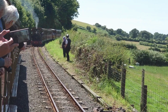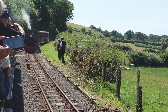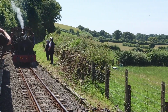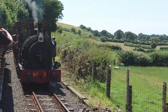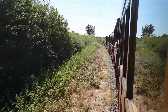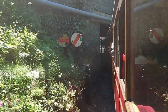Down the valley again at Brynglas, and we're waiting for Sir Haydn with the up train. The sun shines as we enjoy the final section back to Wharf Station and finish back where we began.